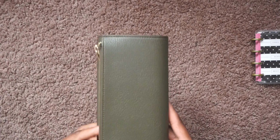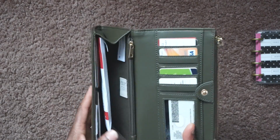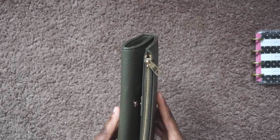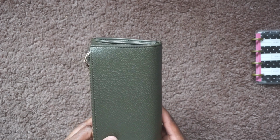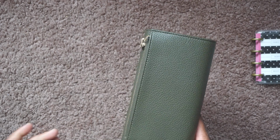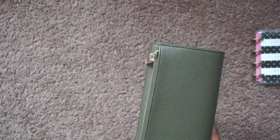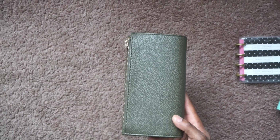This is my wallet. I got this from Target, and it is made by A New Day. It was between this one and another one, and there is another YouTuber on here that I follow. I can't think of her name, but she has the other wallet that I was torn between, and I think I still want to go back and get that other wallet. Let me zoom out a little bit.